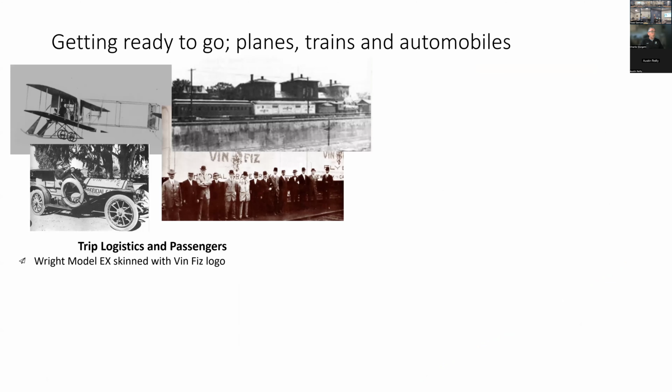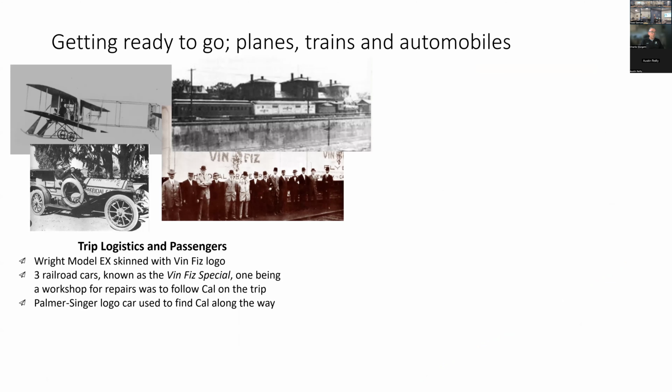So how do they get going here? You know, this is a pretty significant undertaking. So he has the plane, the Wright Flyer EX, which was a version of the plane that was designed for extended distances. But they also have a set of rail cars that are going to follow him while he travels. And this is called the Vin Fiz Special. This is for living, to accommodate the various people that have to travel with him. And one car is nothing but a workshop.